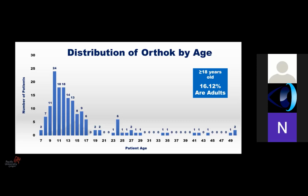I was surprised when we polled the practitioners on each of these adult patients. It was surprising how many were medical staff, nurses more specifically.